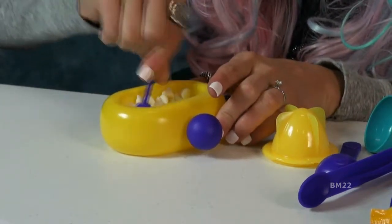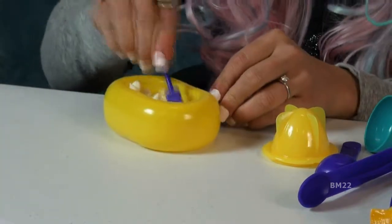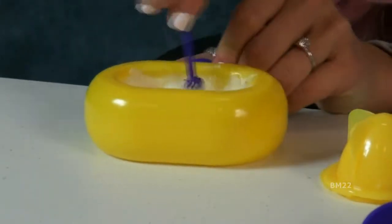Could you get by without an automatic wrapper? Yeah, you can just wrap that on by hand. Can you get by without these molds? Yes, if you can find something else to make your own molds out of. That might take a little work to find the proper molds, but once you do that, bam.